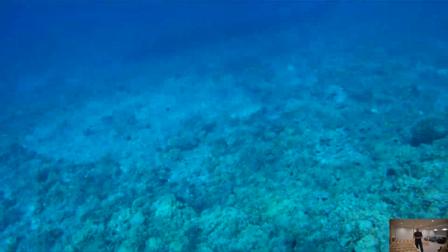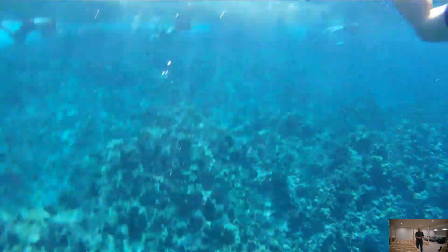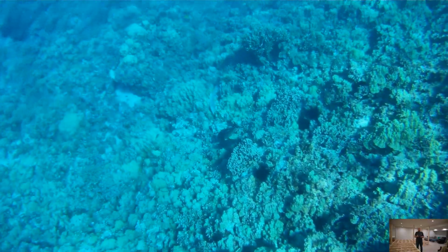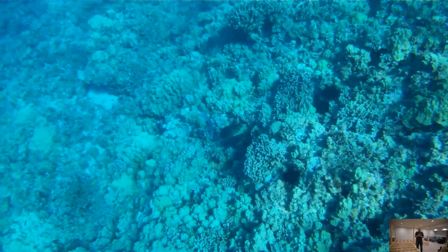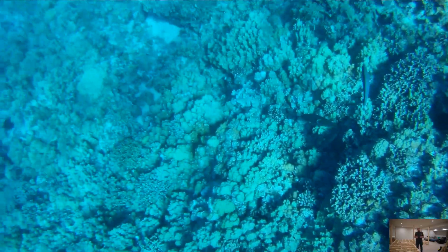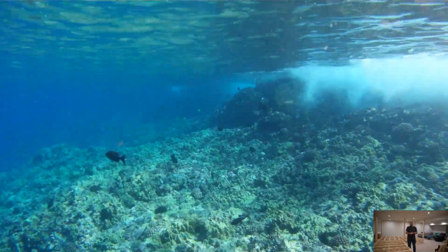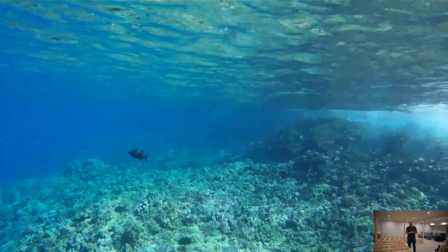I snorkeled over there. Also, when we were staying in the other part of the island, we were staying in Kihei. So I was snorkeling in Kihei, Wailea, and then down in the lava fields down south, I did some snorkeling down there. There's a marine preserve there that I did a couple different spots of snorkeling at.